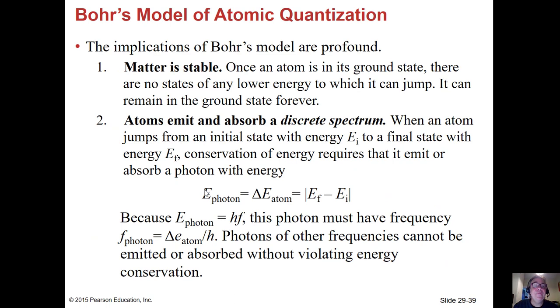Okay, so we've got a couple of implications of Bohr's model. Matter is stable, it says up here. Once you're in the ground state, there's no lower state than that. You can go up in energy, but you can't go any lower than the ground state. So in that sense, matter is stable. And atoms emit and absorb only in a discrete spectrum. There's only certain lines, like for example the emission spectrum of hydrogen. You see individual lines at certain wavelengths, and there's nothing in between.